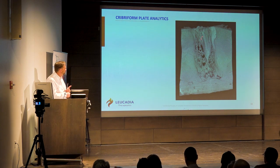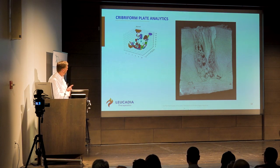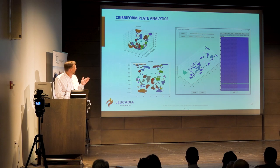cribriform plate, right? So here's a cribriform plate and we have these apertures in here. We've developed software to identify those apertures. Here it is. All right, see the little curves there? We can represent it in two dimensions. There, you can see all the apertures. And then we have another software called the Leucadia Aperture Calculator. So we can actually figure out exactly how much space there is, what's the capacity for any given cribriform plate. And doing that, what we can do is model and figure out where everybody is. But we need large data sets to do this type of deep learning.